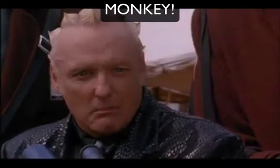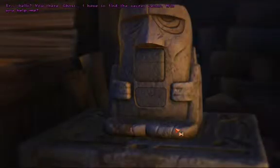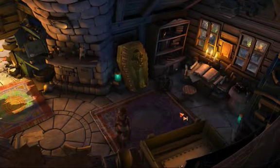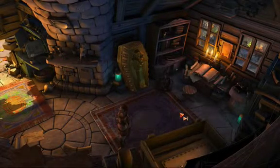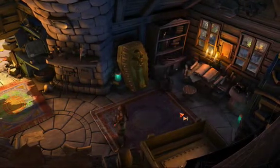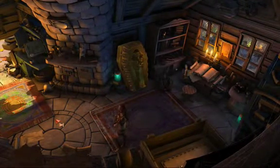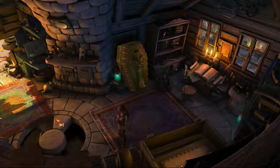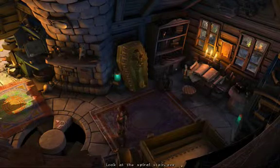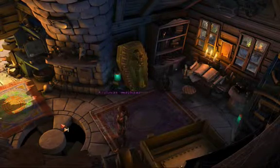What the? Monkey! Hello? You there, ghost. I have to find the secret cellar. Will you help me? Oh no. Thanks. Okay, apparently there really was a ghost in the machine. A clever mechanism.